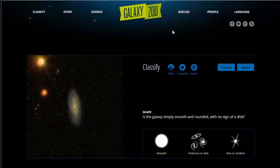Galaxy Zoo. So Galaxy Zoo, you sign in and basically they show you a picture and they ask us to classify the picture. That's it. So it's a bit like hot or not astronomy. Only, you know, I guess this shortlist. So all we've got to do is say, is the galaxy simply smooth and rounded with no signs of a disk? Yeah?